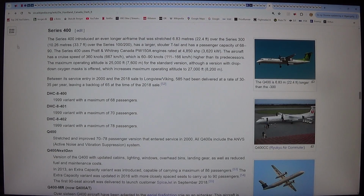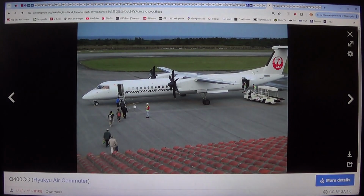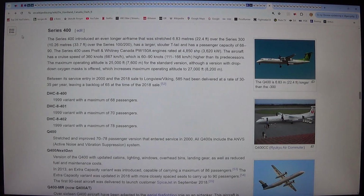Series 400, edit. The Series 400 introduced an even longer airframe that was stretched 6.83 meters, 22.4 feet, over the Series 300, 10.26 meters, 33.7 feet, over the Series 100/200, has a larger, stouter T-tail and has a passenger capacity of 68-90. The Series 400 uses Pratt & Whitney Canada PW150 engines rated at 4,850 shp, 3,620 kilowatts. The aircraft has a cruise speed of 360 knots, 667 kilometers per hour, which is 60-90 knots, 111-166 kilometers per hour, higher than its predecessors.